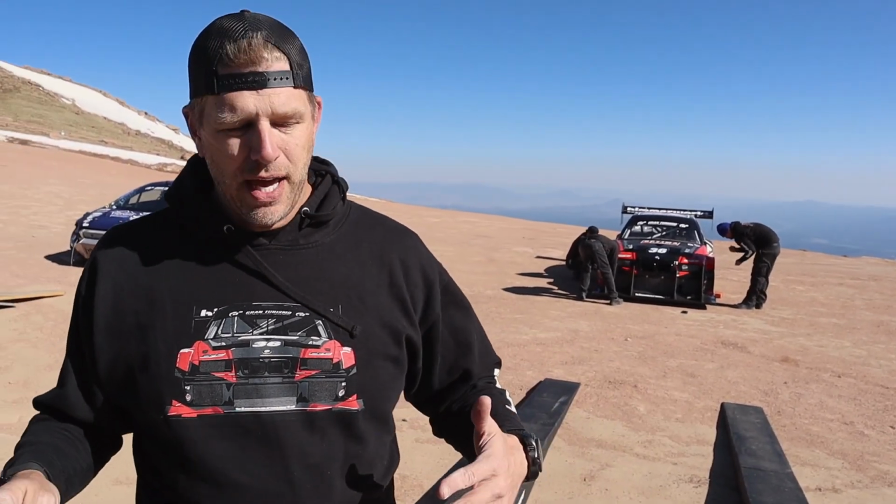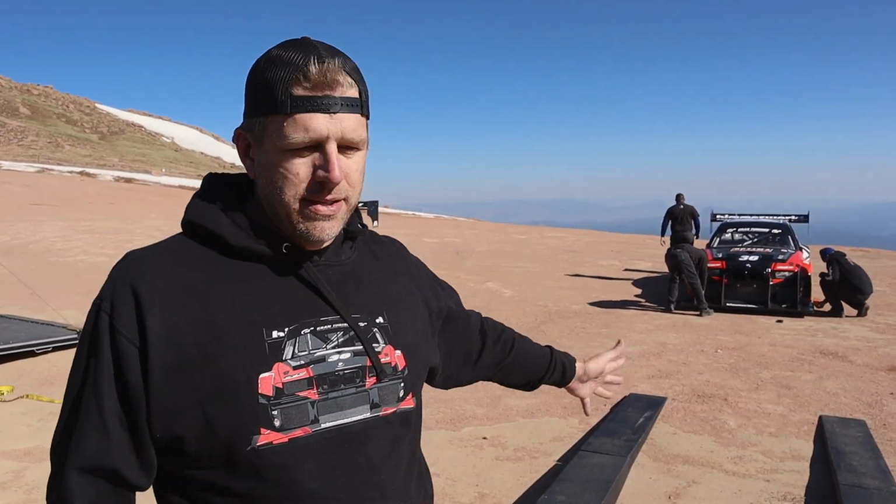And we start here and it's dark and you know this thing makes crazy power and we don't have it set up quite right. And it's just bouncing everywhere. Traction control, ABS fault, just all the stuff. So it's totally sensory overload.